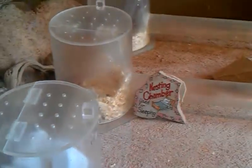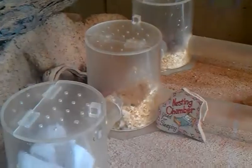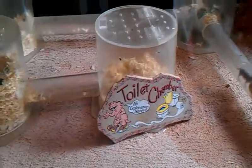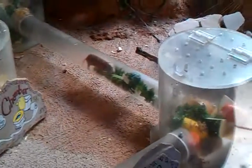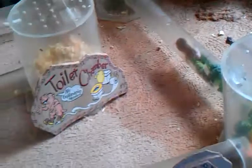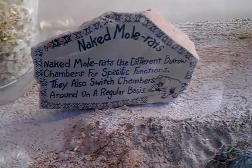Okay, so what these naked mole rats are doing, they have certain chambers. That's the nesting chamber, this one, that one, and I'm guessing that one back there. And right here, these are toilet chambers. They have their own separate little stuff. And this is the feeding chamber. I guess what that one is trying to do is make that over there the feeding chamber, because that's what they do. They move stuff around.